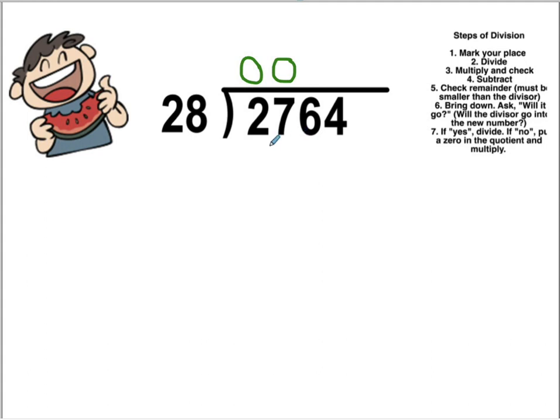So I'm going to need to think of a bigger number that I think it's going to fit into. So now I can ask, how many times does 2 fit into 27? Now 2 fits into 27 13 times. I'm not allowed to write 13 up here. So what I'm going to do is I'm going to do a little bit of guessing and checking. So I'm going to guess that 28 fits into 276 5 times. So I'm just going to multiply that out over here on the side. And 5 times 8 is 40. And 5 times 2 is 10. Plus 4 is 14.